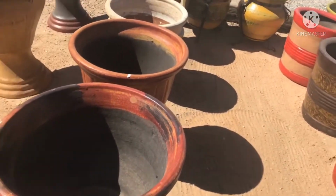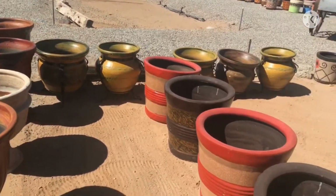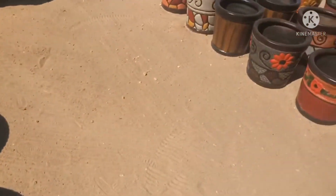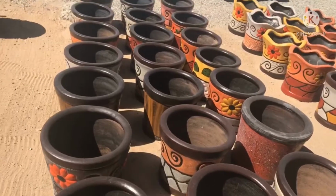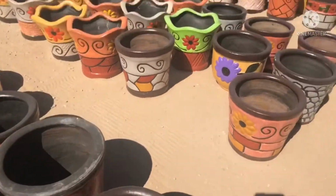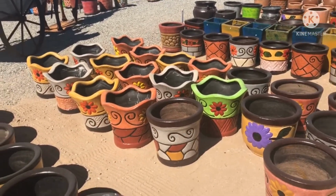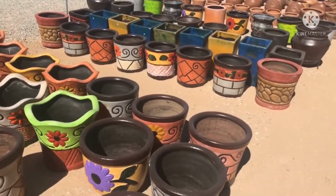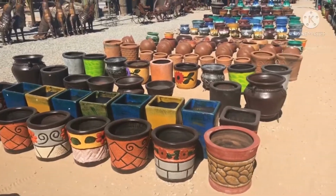Very nice. It's colorful and the design is really nice. That one is, wow, look at that. Colorful. When it's colorful, it's really like it's good vibe. Wow.